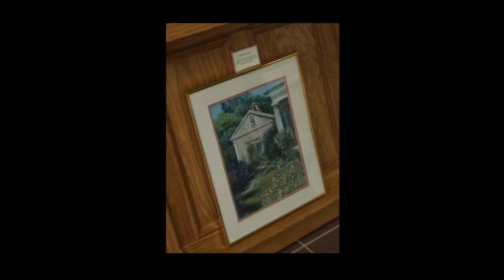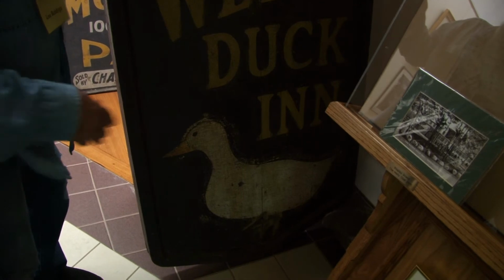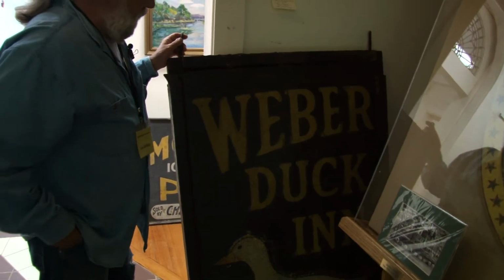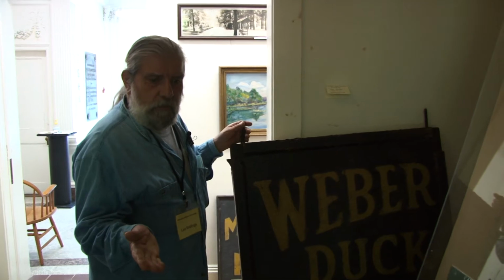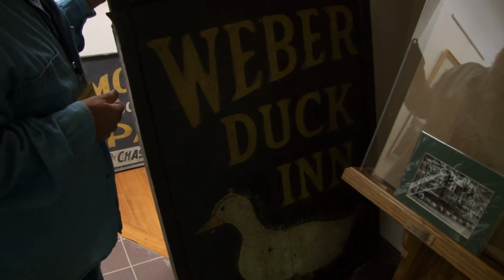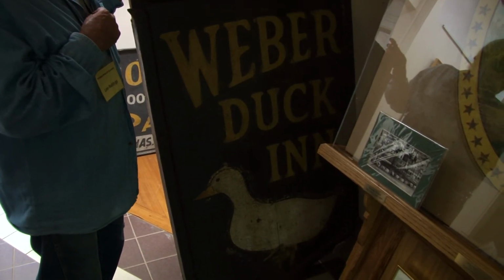Weber Duck Inn. This is the original sign that hung on 1A for the restaurant. It's double-sided. It was donated to us by Dean Algier, who's a Wrentham resident. He's got a business up the street, antique bicycles and things. So through his generous donation, we coveted this sign for a long time.